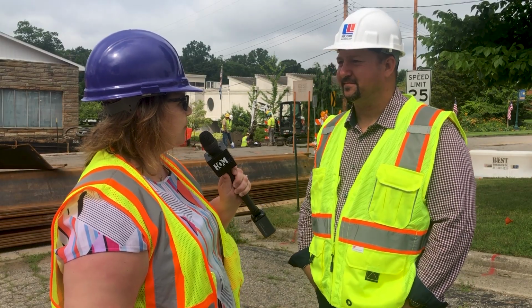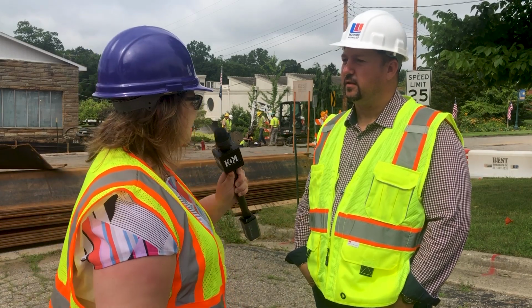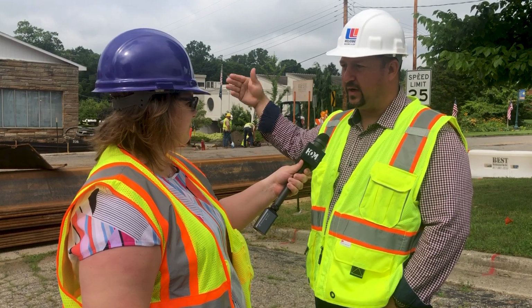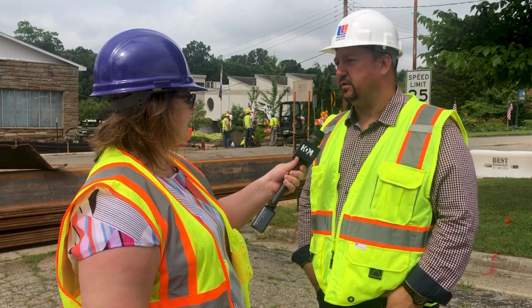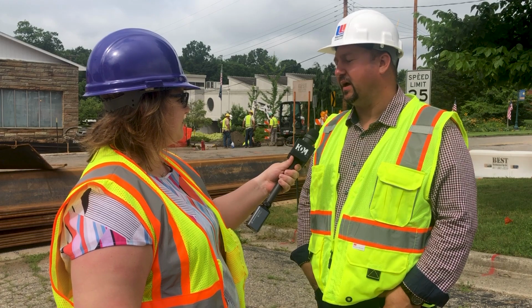Okay, anything else you want residents to know about being in this area, maybe avoiding the construction zone? Yep, we have temporary barricades that close down Hamilton and Ardmore for right now. Everybody's being rerouted, as you can see, around here to the north, and we'll do our best to keep traffic flowing around here. And if they ever have any issues, they're more than welcome to contact us.